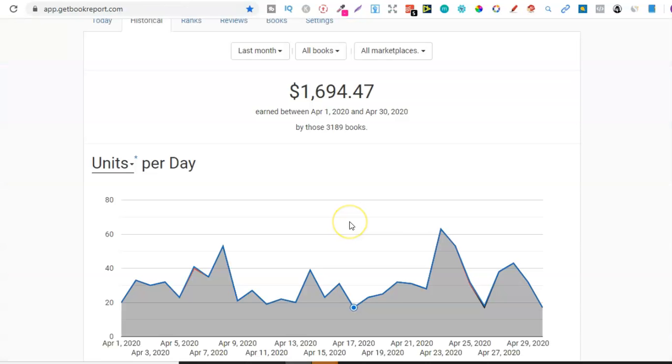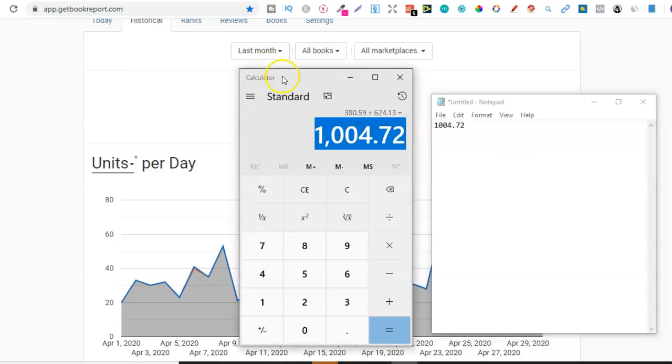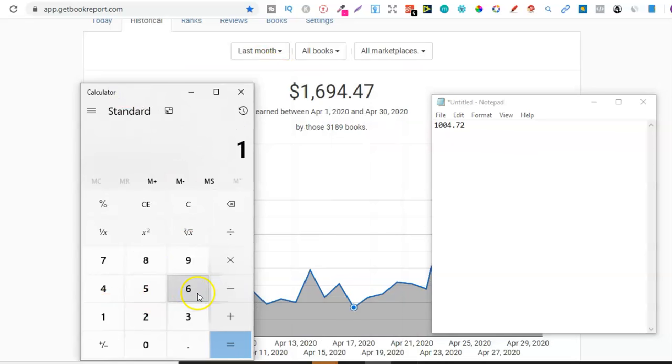Now if we go back over to here, get book report, get that calculator up again. Let's just move that over. So 1694.47, take away 1004.72, equals still $689 profit. Now I'm extremely happy with this. $1,694. I mean, who wouldn't be?